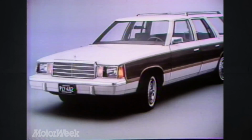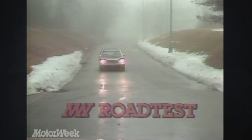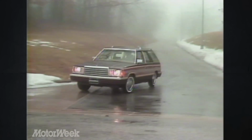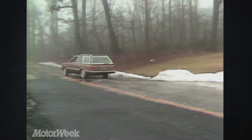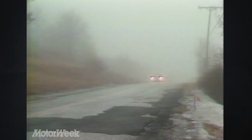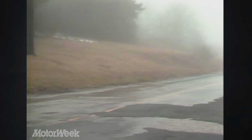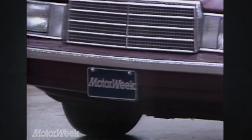But this week we turn to a more utilitarian member of the K-car family, the Plymouth Reliant station wagon, the largest front-wheel drive wagon made in the United States. Because of its spacious interior, we'll call the compact Plymouth Reliant station wagon a mid-size car, even though it's 2 feet shorter and 900 pounds lighter than the Volare it replaces. Base price, $8,500. Our test car, loaded with options and complete with Squire wood tone, rang the cash register with a bill of $11,650.